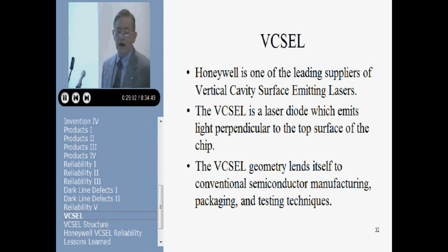The VCSEL is a laser diode which emits light perpendicular to the top surface of the chip. The VCSEL geometry lends itself to conventional semiconductor manufacturing, as opposed to the edge emitters, which you have to cleave in strips and cut into individual die, mount on a header, and attach the leads before you ever get to test them. The VCSELs you can probe in wafer form and use all the standard technology that's been developed for discrete devices and integrated circuits.